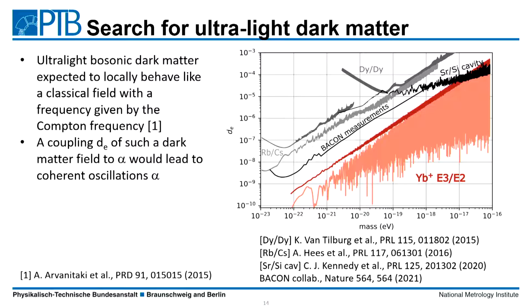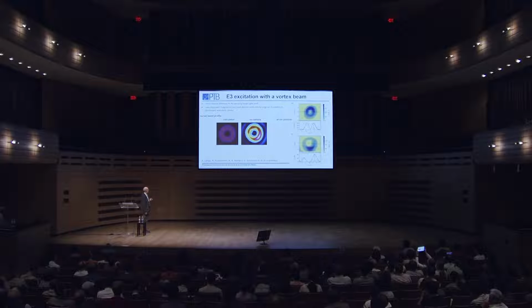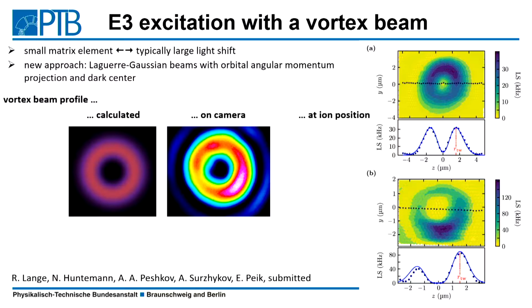An additional aspect that we have looked at is for the octupole transition, which is quite a special kind of forbidden transition. We have tried to excite it in a way that can reduce the effect of the light shift. The small matrix element, of course, leads to a strong non-resonant coupling of the light shift. So we have tried to excite the ion not with a plane wave, but in the center of a Laguerre-Gaussian beam. This shows the picture of a Laguerre-Gaussian mode of second order. It can be produced with wave plates from the laser beam.